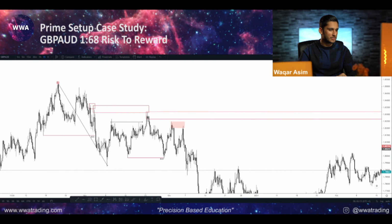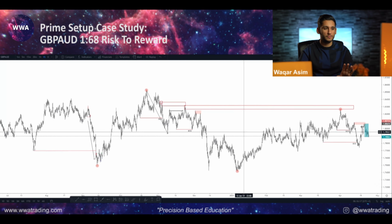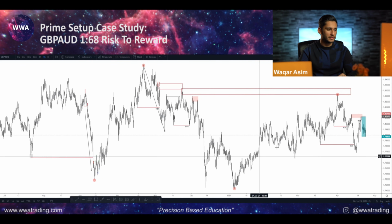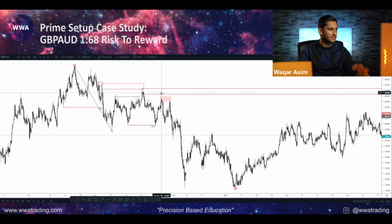So now, when we come back to zooming out, that's what we need. We need an overview of seeing what's going on. Now, as price arrived into that zone, we formed this low and then a new low in the market. Price has now retraced all the way back to where? To that exact FU candle that I previously mentioned.